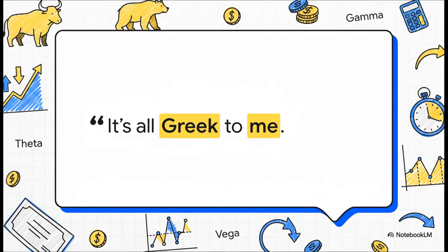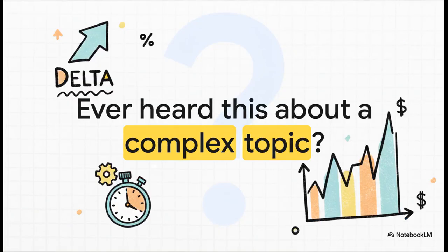You've heard this phrase a million times, right? It's what we say when something is just way over our heads, too complicated, too confusing to even begin to understand. I mean, we've all been there. Whether you're trying to assemble some furniture with terrible instructions or trying to make sense of a really dense scientific article, that feeling of being completely lost, yeah, it's universal.